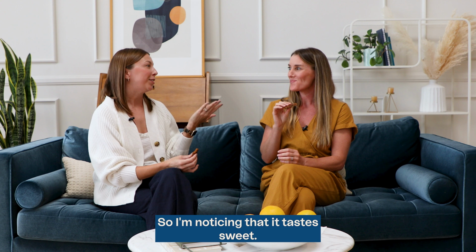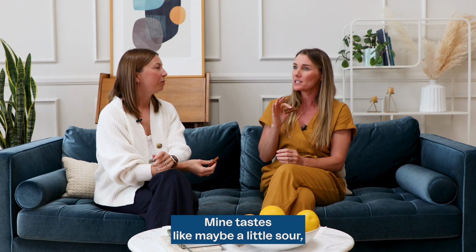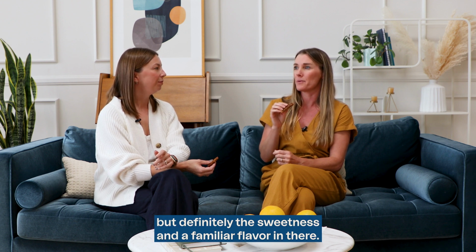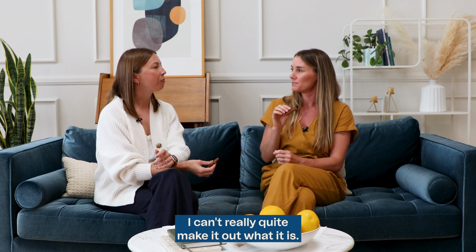So I'm noticing that it tastes sweet. Yeah, definitely sweet. Mine tastes like maybe a little sour, but definitely the sweetness and a familiar flavor in there. I can't really quite make out what it is. How about texture?